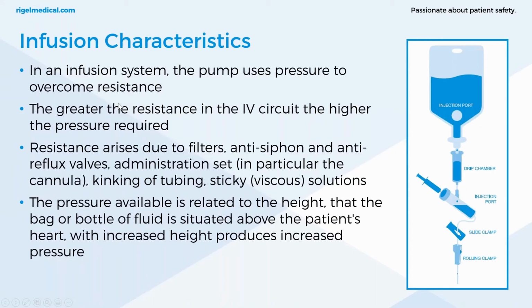So in an infusion system, the pump uses pressure to overcome resistance. The greater the resistance in the IV circuit, the higher the pressure required. Resistance arises due to filters, anti-siphon and anti-reflux valves, administration sets, in particular the cannula, kinking of tubing, sticky or viscous solutions, so that's whereby stiction can occur within the syringe or cassette from these viscous solutions, and this is what can cause an accumulation in pressure. The pressure available is related to the height that the bag or bottle of fluid is situated above the patient's heart. Increased height produces increased pressure.